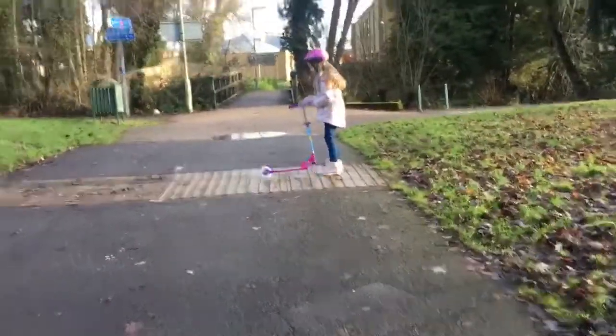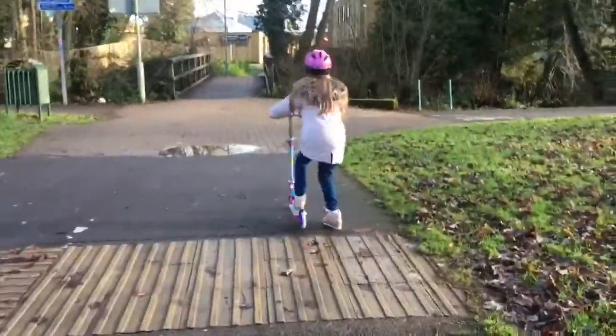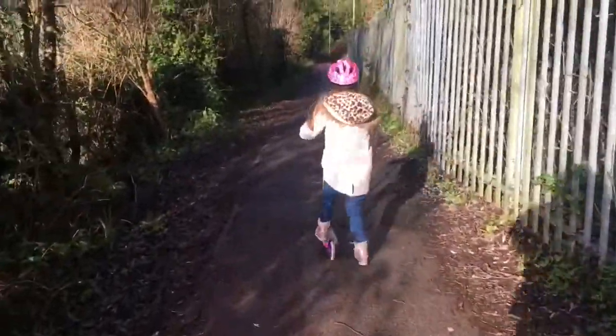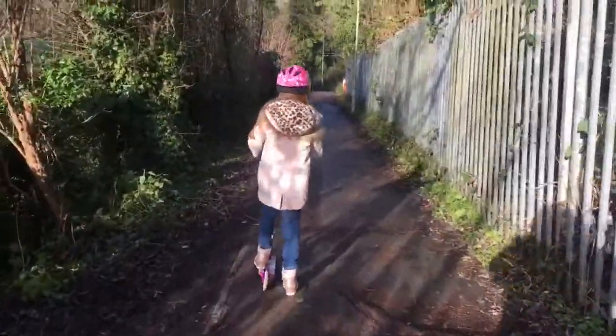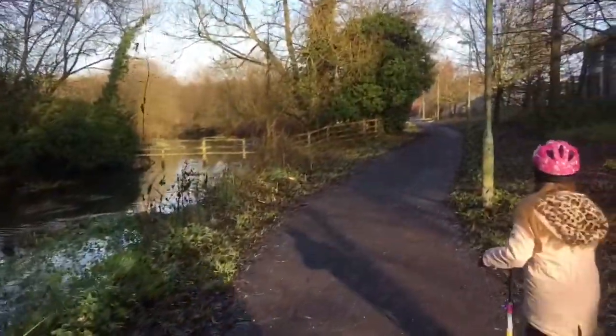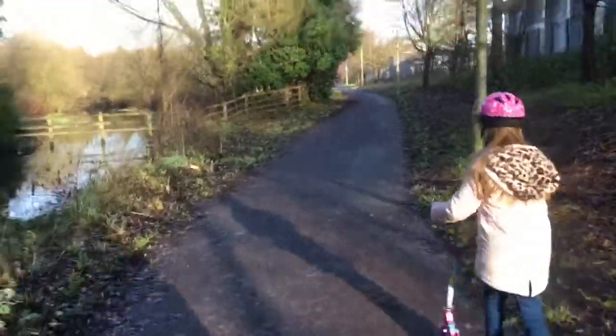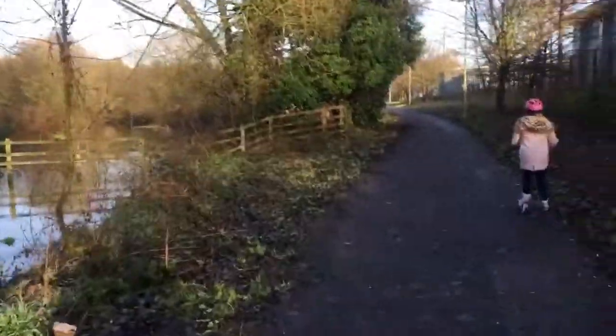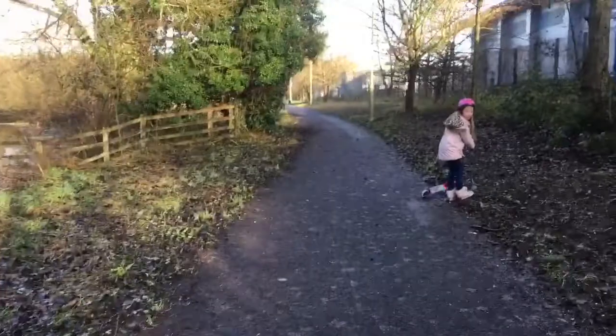Over the bridge. It's a lovely Boxing Day walk with Evie, scooting in the countryside. It's Boxing Day, we are here to brave the next sale, which I have never been to in my life. We have a gift voucher, we're nearly there. It's been a really fun walk.